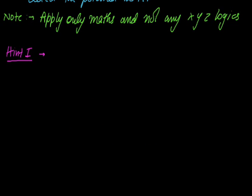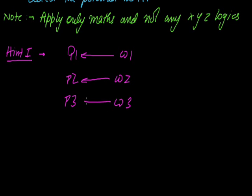Now suppose you take 1,000 prisoners and give a sip of the wine from each bottle to the respective prisoner. Say this is prisoner 1, prisoner 2, prisoner 3, and there is wine bottle 1, wine bottle 2, wine bottle 3. You give wine bottle 1 to prisoner 1, wine bottle 2 to prisoner 2, and wine bottle 3 to prisoner 3, and so on. So you'll be needing 1,000 prisoners like this.